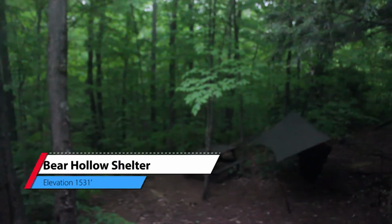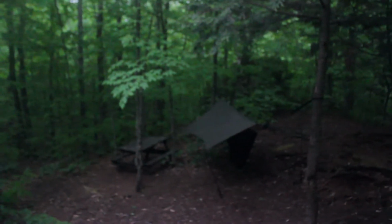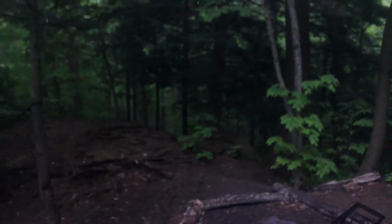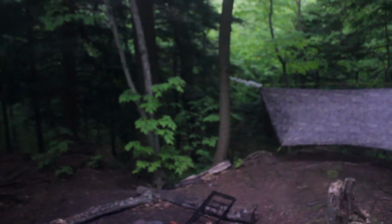All right guys, last I spoke to you, I was putting the pack cover on and it was raining. It's a bit later. We made it over to Bear Hollow. It actually wasn't raining too hard when we first got here, it was just kind of sprinkling. So we set up, got everything all ready. We're in the shelter now and it's raining pretty good. It's supposed to have some thunderstorms later tonight.